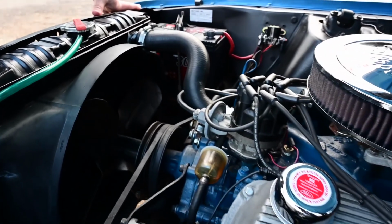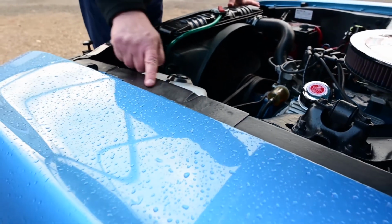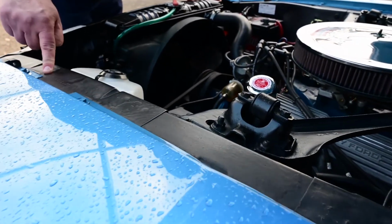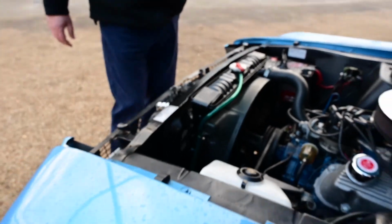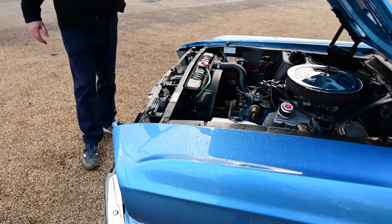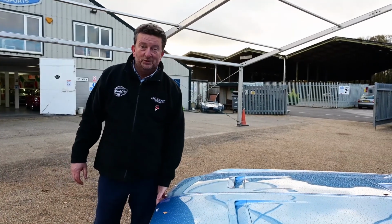You've also got here on this side, like I mentioned, the data plate. There's the chassis number. You'll see it there, which obviously matches the door tag. So you know you've got a proper car on your hands. But a lovely car, beautiful colour, absolutely stunning. Let's go and give it a drive, see what it goes like.